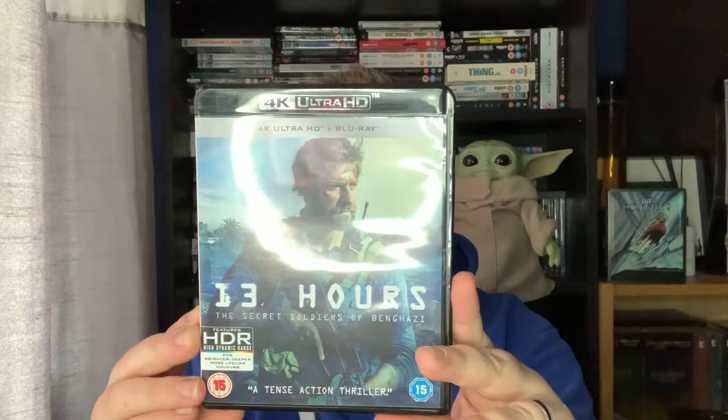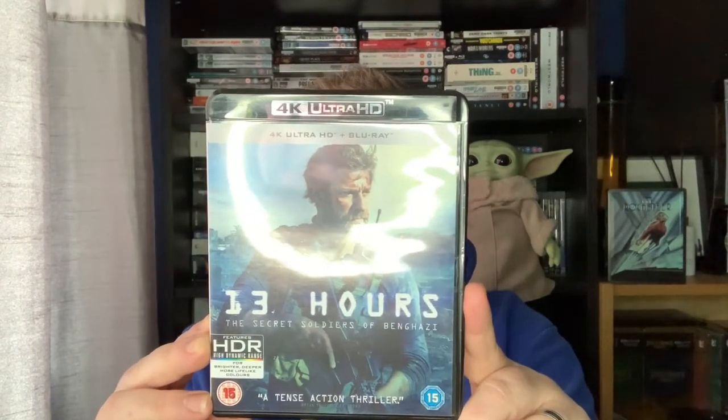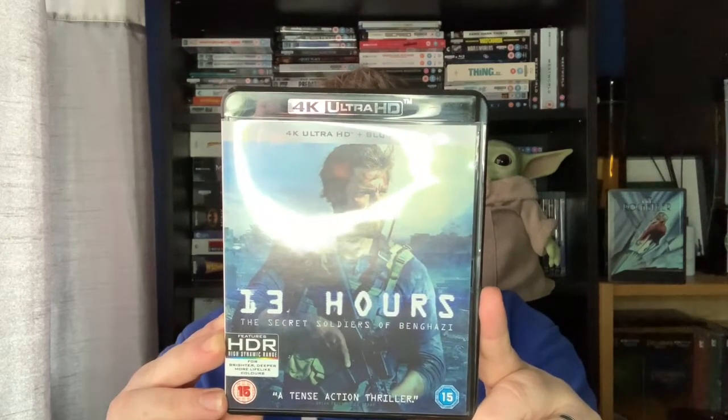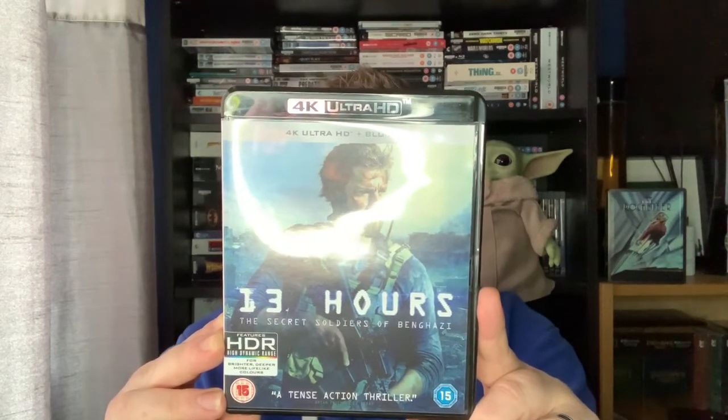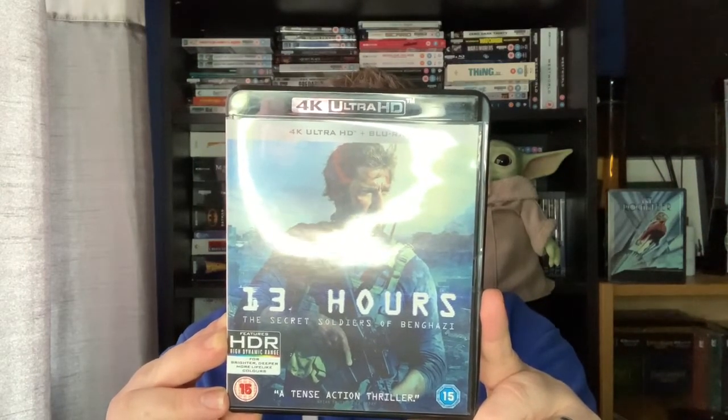So my first recommendation is 13 Hours, the Michael Bay film with James Badge Dale and John Krasinski. Like I said, Dolby Atmos, Dolby Vision, and it's on for 2 hours and 24 minutes. But yes, highly recommend that one. So my first choice for you to pick up is 13 Hours: The Secret Soldiers of Benghazi.